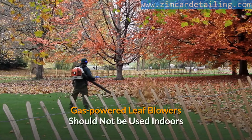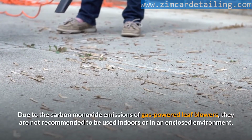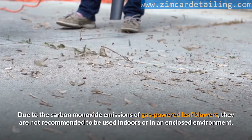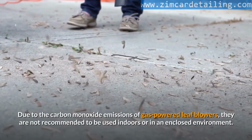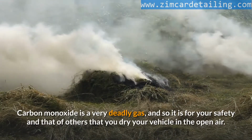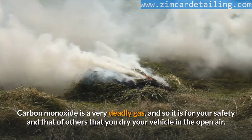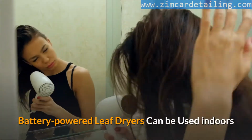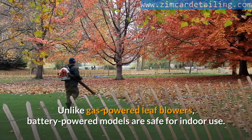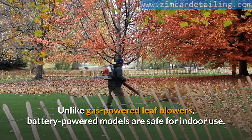Gas-powered leaf blowers should not be used indoors. Due to the carbon monoxide emissions of gas-powered leaf blowers, they are not recommended to be used indoors or in an enclosed environment. Carbon monoxide is a very deadly gas, and so it is for your safety and that of others that you dry your vehicle in the open air. Battery-powered leaf blowers can be used indoors. Unlike gas-powered leaf blowers, battery-powered models are safe for indoor use.